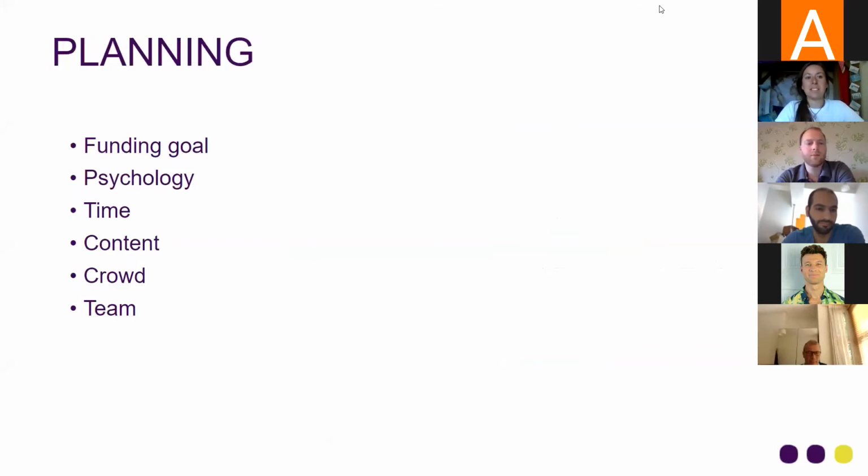So as I've said, with the planning, you've got to plan what type of crowdfunding you're doing, but also need to think about that funding goal and how important it is and whether you're actually going to reach it. You've got to think about the psychology of your audience, how much time you're going to spend on this, what content you're doing and what crowd you're building, and obviously who's helping you.